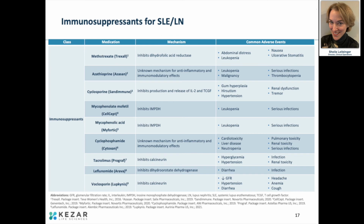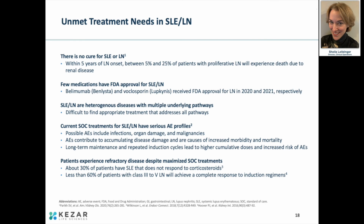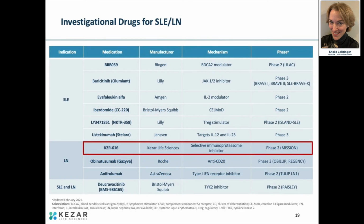These are the common immunosuppressants used for SLE and LN. Immunosuppressants are essentially therapies that turn down your immune system so that it will stop attacking the body. So as mentioned from previous slides, there's clearly a lot of room for improvement for the treatment of lupus. There's currently no cure for it, and the existing treatment options have unpleasant and sometimes even serious side effects. So these are some of the investigational drugs for SLE and LN. And as you can see, Kezar is not the only one working on lupus. There's several other companies studying right now. And it's important that you weigh out the pros and cons of each one and choose the one that you feel most comfortable with.